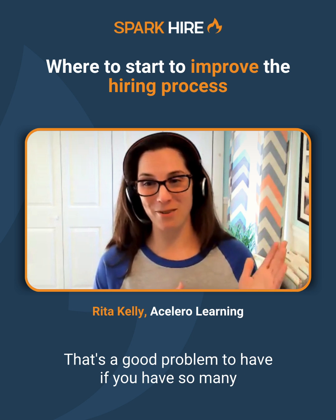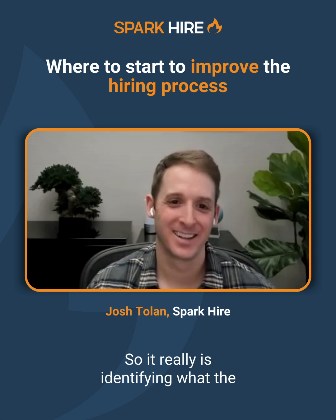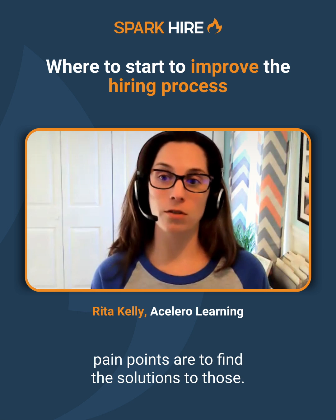That's a good problem to have, if you have so many candidates for a lot of roles. So it really is identifying what the pain points are to find the solutions to those.